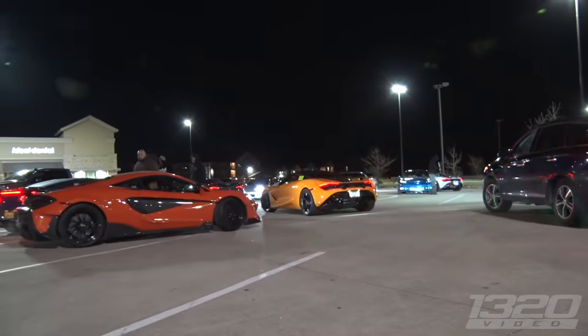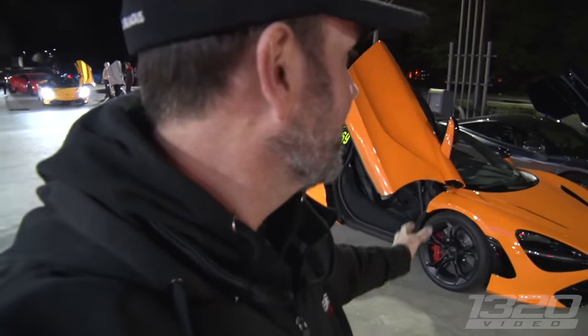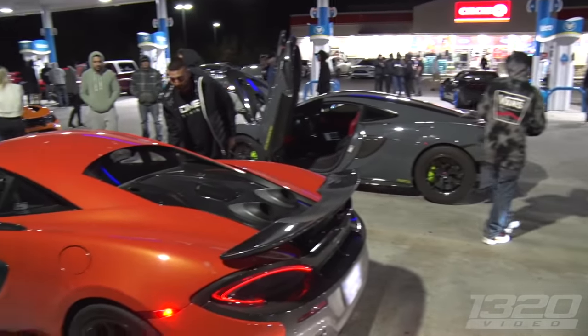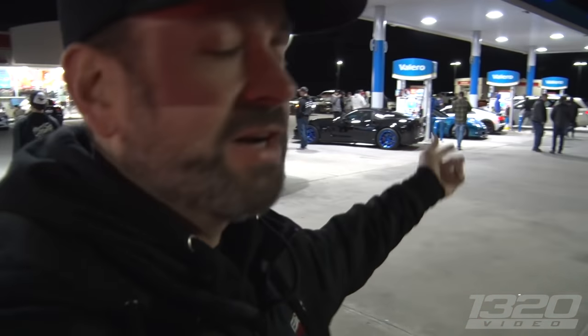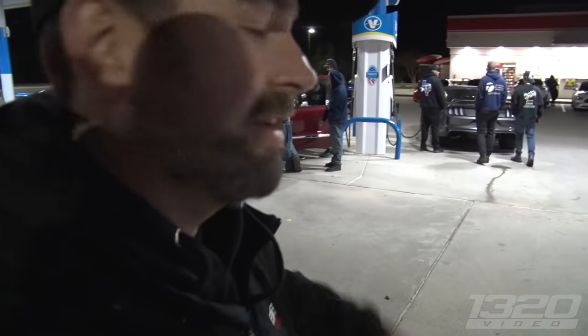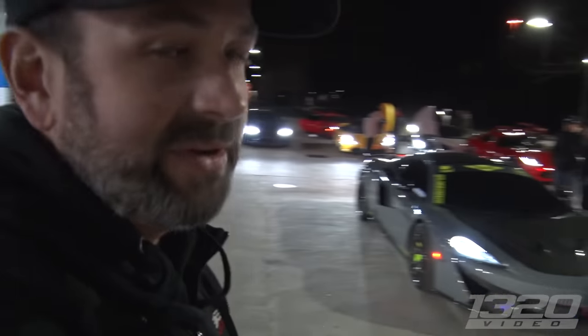Night one on the Texas streets, and we find ourselves in a pack of like five or six McLaren 720s, four or five turbo V10s. Here comes another 720. Got a few Vipers that are boosted. It's gonna be a good night. I'm hopping in with the gray McLaren 720. Matt's hopping in with the orange one. And more cars just keep showing up. I think we're gonna have some fun tonight. Let's see how it goes.